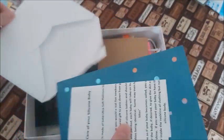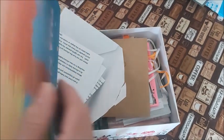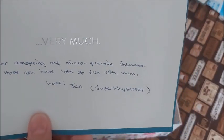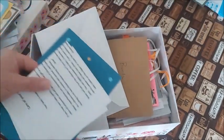Okay. Ooh, what's this big giant envelope? Look. All this information. Silicone baby. Oh! Is this from Jen? Yes! This is from my two silicone babies. And there are things that go with it. I'll find them. Like their COAs.